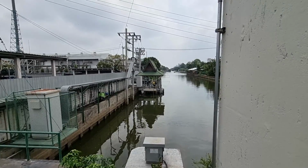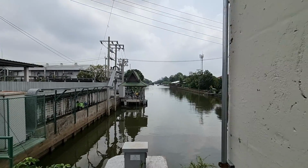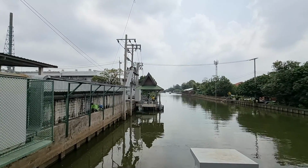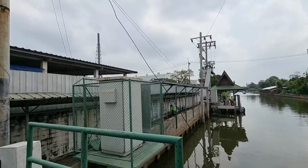So our second pier is over there. So one of the goals was also to go and check out how you can go to the Kwan-Riam floating market, which is between here and Minburi.